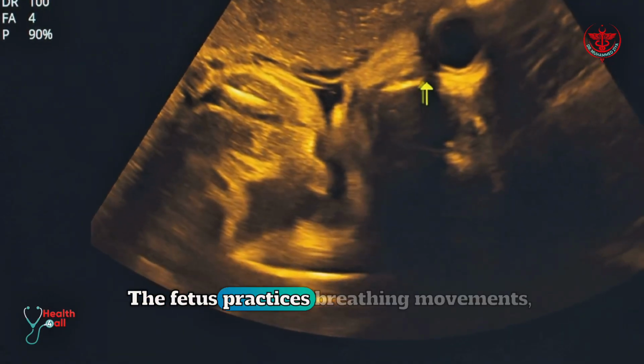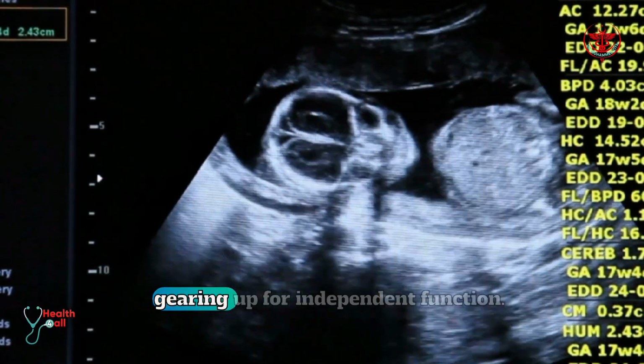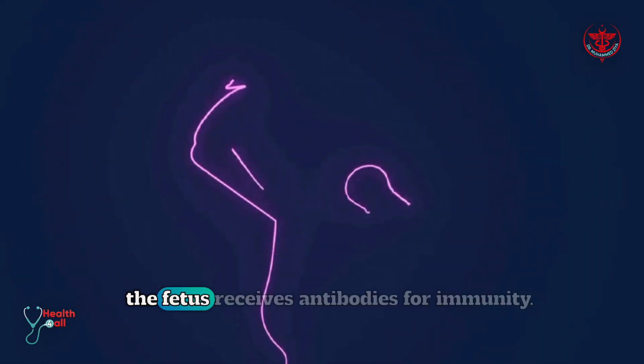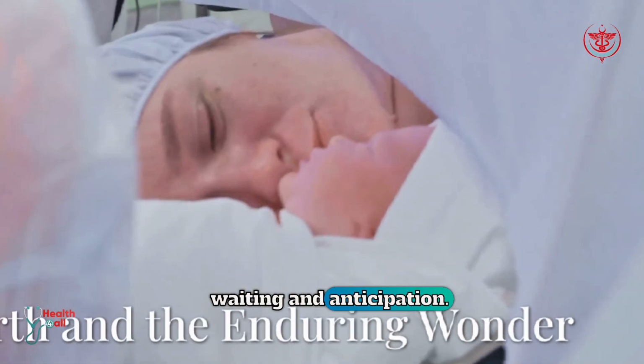The lungs continue to develop surfactant, preparing for breathing air. The fetus practices breathing movements, inhaling and exhaling amniotic fluid. The kidneys and liver mature, gearing up for independent function. As birth approaches, the fetus usually settles into a head-down position. The mother's body prepares for labor and the fetus receives antibodies for immunity. The final weeks are a time of waiting and anticipation.